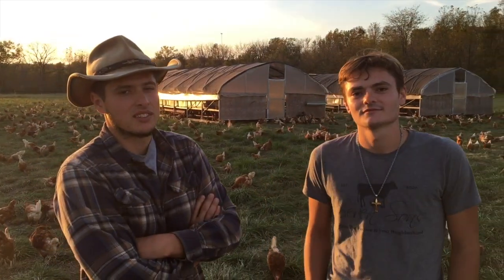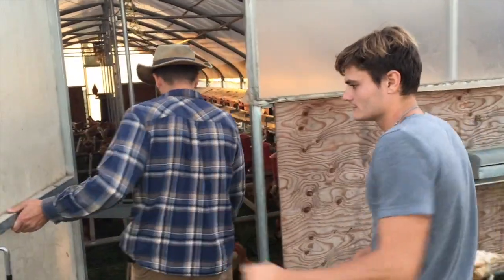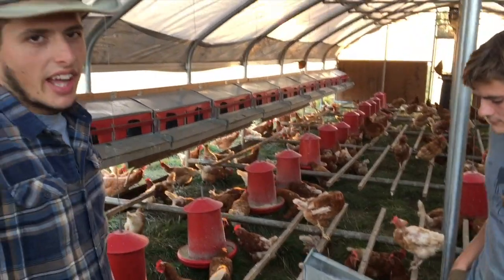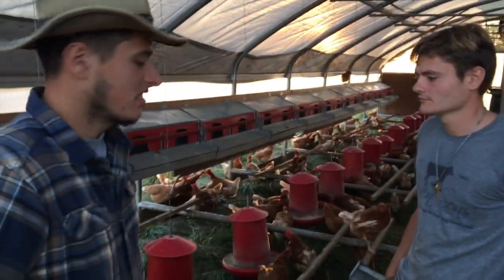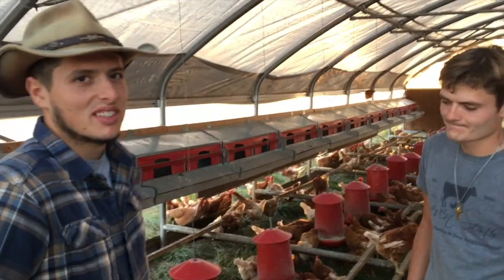Okay. Now, would you guys take us inside the hoop houses real quick? Show us how those work. All right, so we're walking into the mobile hoop house. This gets moved to fresh pasture every day. Every day, yep. What's interesting is that even if they're inside the building that moves, they're still on pasture. So whether they're inside or outside, they're on pasture.